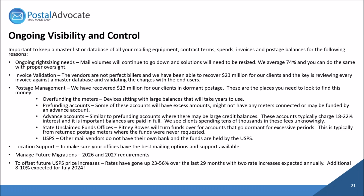State's Unclaimed Funds Office. Pitney Bowes will turn over the funds to the different states' Unclaimed Funds Offices, and this is typically from returned meters. They're the only vendor that we've seen do this. The other vendors don't do that because basically Pitney Bowes has their own bank. The other vendors fund directly to the United States Postal Service. The Postal Service doesn't require those funds to be turned over to the states' unclaimed funds offices. And basically that money sits at the United States Postal Service with no visibility to where it is.